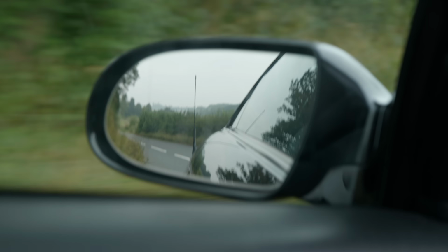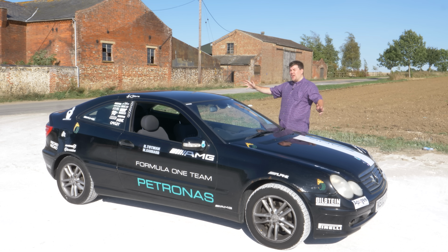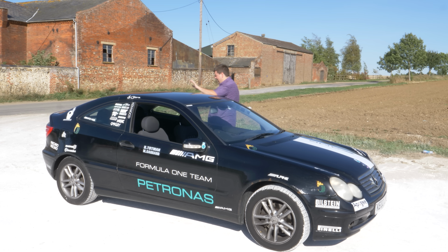I still have a major soft spot for a little Merc C-Class Coupe. Remember the little hatchback thing they did for a while? I had one of those with the C200K engine, the 2-litre supercharged compressor, and that had a 6-speed manual in it, and it was actually a really nice gearbox and engine combo.